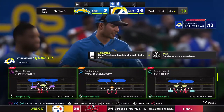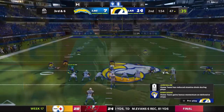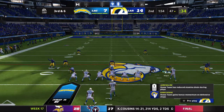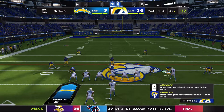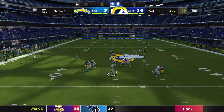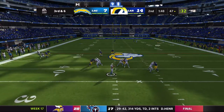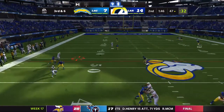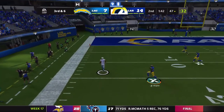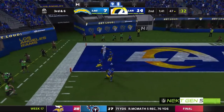And happy. A second down pass play there, but it's incomplete. An incomplete pass on that last play, and that means they'll need to come up with something here on third down. Herbert now. He's got a man open. It's Chase Claypool. Touchdown, LA!